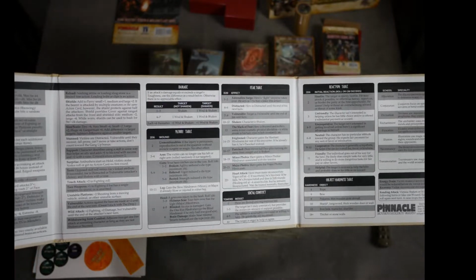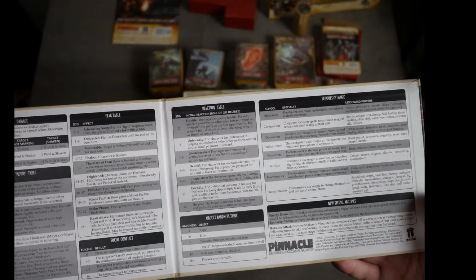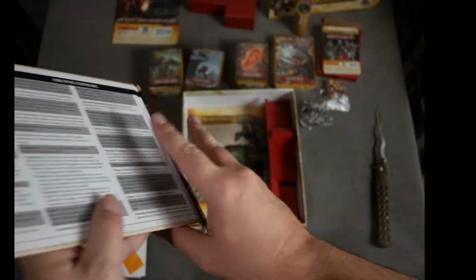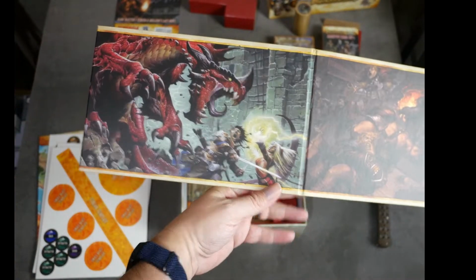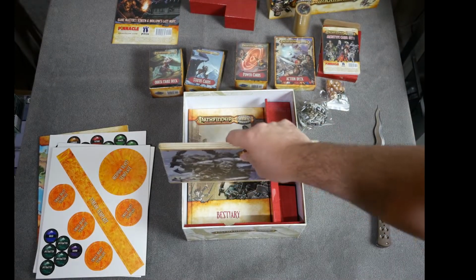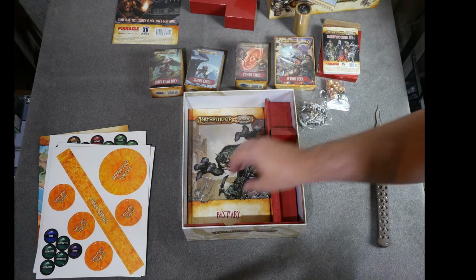combat situational rules, damage, injury table, fear table, social conflict, reaction table, schools of magic, new special abilities, object hardness table. And then on the back we've got 3 different pieces of art for your players to look at while you have that set up. And I'm looking forward to using that because it's not as tall as the normal GM screens, and sometimes you have to stand up and look over those.